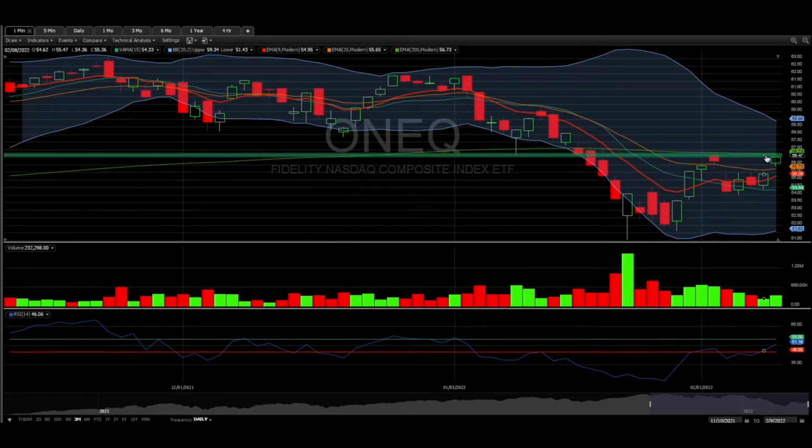So this is very important because if this week and the following week it can hold above this area around 56.73, if it can hold 56.73 and up and be up 57, then you're going to start to see the bulls take over and the NASDAQ is going to keep going up.